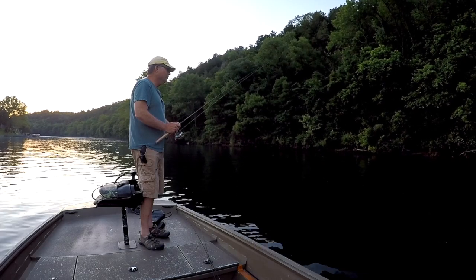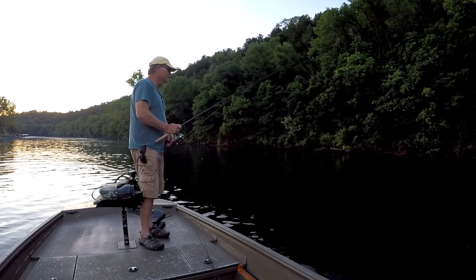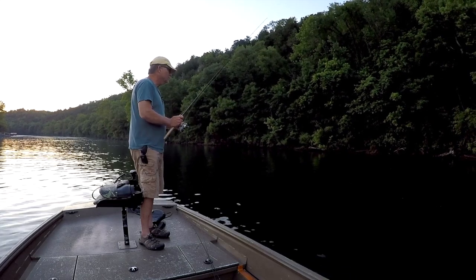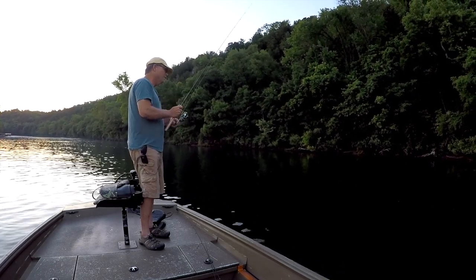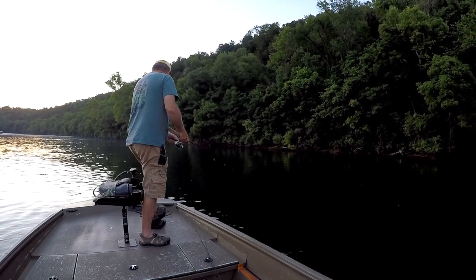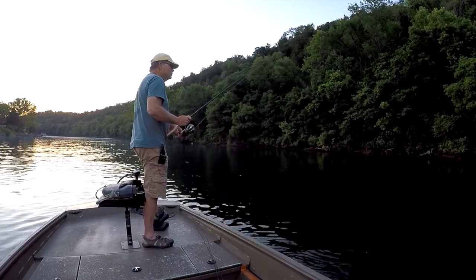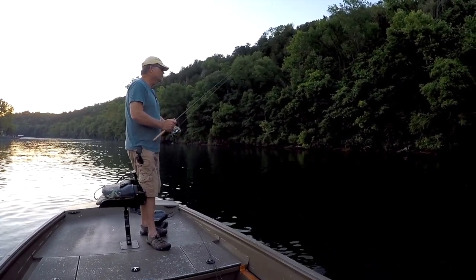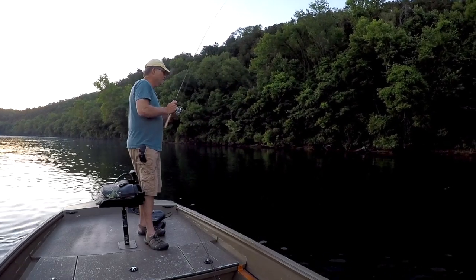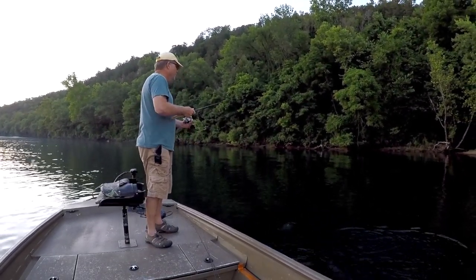All right, this is the last cast. I'm right at the corner. There's a lot of fish right here. A lot of good fish. That's 2 bites in a row. I can't end on 2 bites. Okay, that's it. All the way to the corner. Didn't think I'd get here.